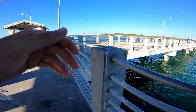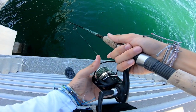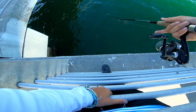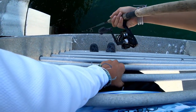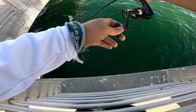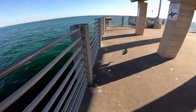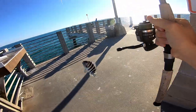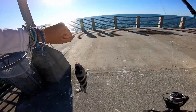Let's see if I catch sheepshead or if he catches it from me. I'm gonna try this spot again. And they're still there. Got one. Nope. Yeah, he's not as big as the other guy. I felt him pegging at it, let him swim around, and then he ate it.